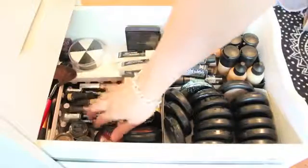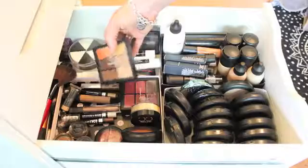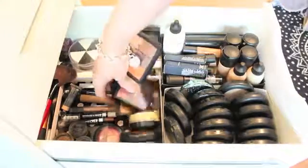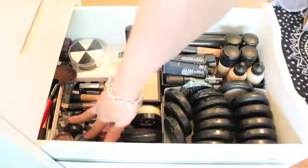And then I've got some extra eyeliners and brow stuff and more MAC paints. I've got my MAC concealer palettes in the darker shades, and then 2 MAC lip palettes, some extra powders and blushes, and then some cream brow products. And that's it for that drawer.